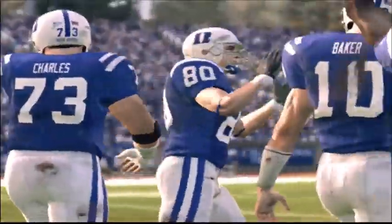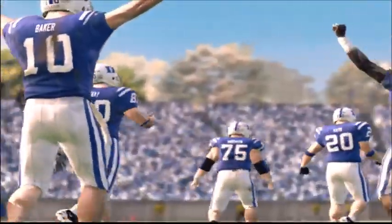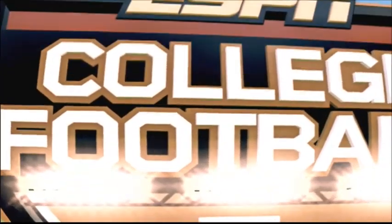Game's over, and our final score in this one, Duke 17, North Carolina 7.